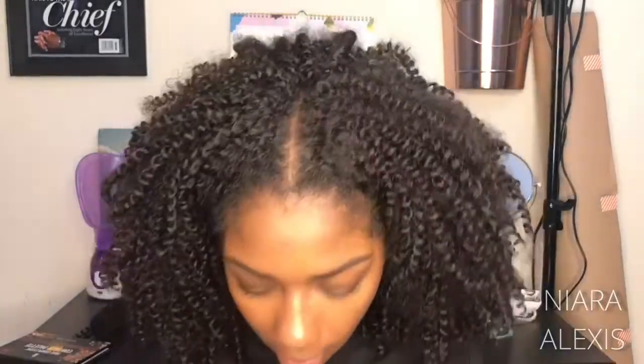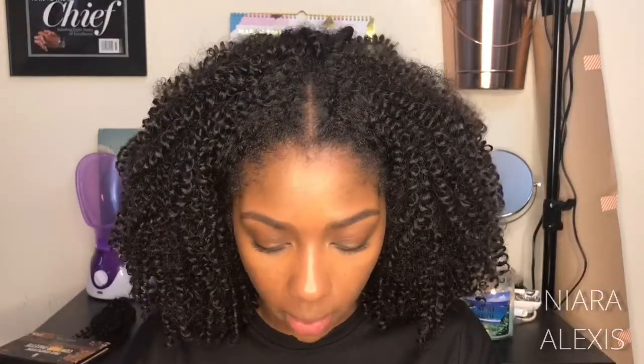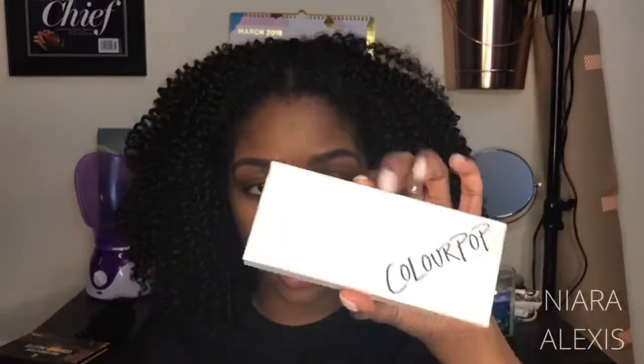I've given my Soft Focus by Black Radiance a little bit of a break because I've been using it non-stop for, I want to say, a year and a half. I've been using this yellow powder in this Wet n Wild contouring palette. Lots of fallout in this, so beware. I have been using my ColourPop quad of colors.